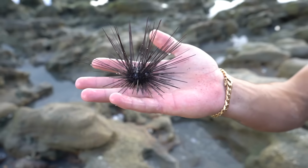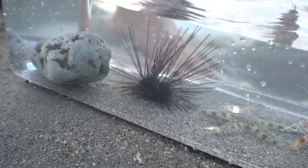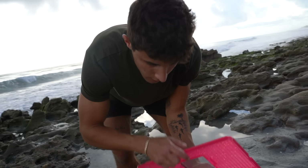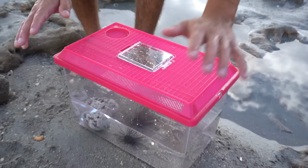Really, really cool looking. So we got a coral banded shrimp, a starfish, and a spiny sea urchin. And these are all tide pool creatures and pretty common to find, but we're gonna keep going and see if we literally been here for like probably an hour and we've already found 3 pretty sick things. So we're gonna keep looking, see what else we can add to this thing.